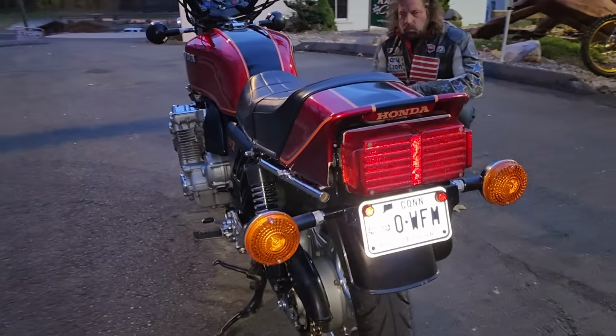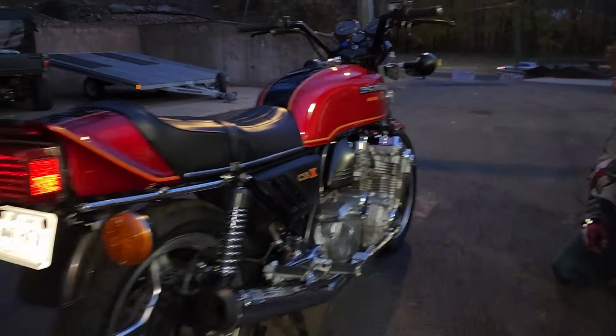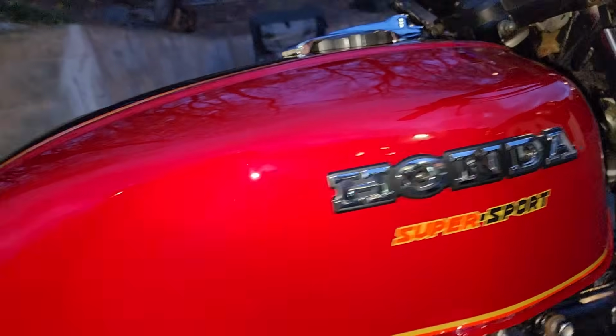That's a good question. They do. I can't remember off the top of my head, but it's almost like a ruby red, if I had to say. Yeah, that's what I was looking for. The aluminum rims, the black forks. You called it the hot rod version with the different chrome accents it has.